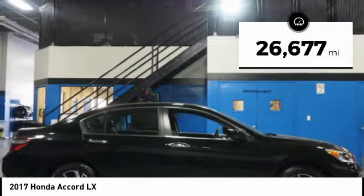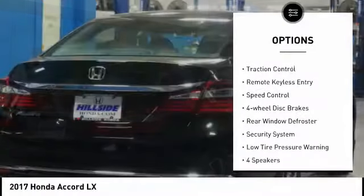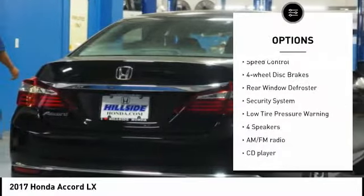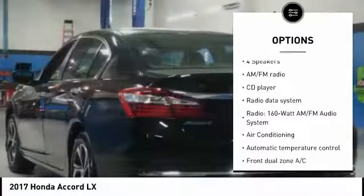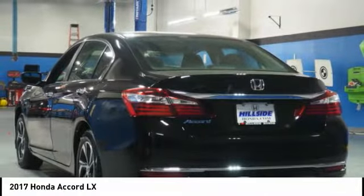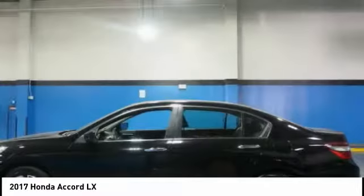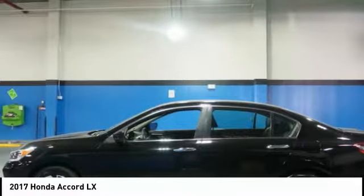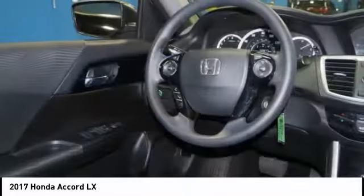Here are some of this vehicle's great options: electronic stability control, alloy wheels, brake assist, traction control, remote keyless entry, speed control, four-wheel disc brakes, rear window defroster, security system, low tire pressure warning. This isn't just a vehicle, it's an experience. So stop in for a test drive today.